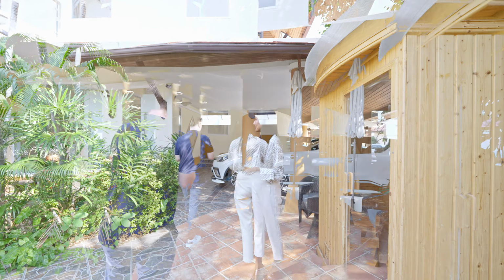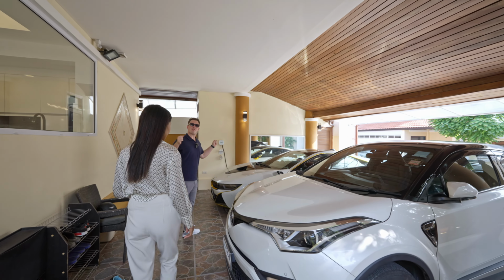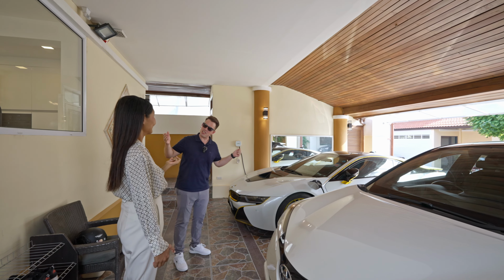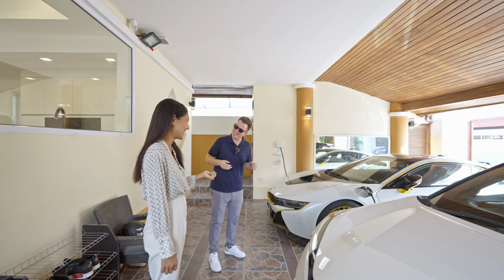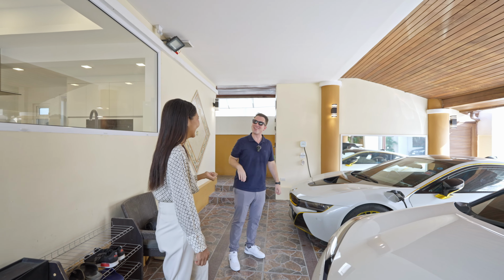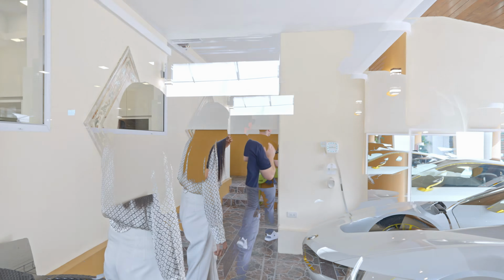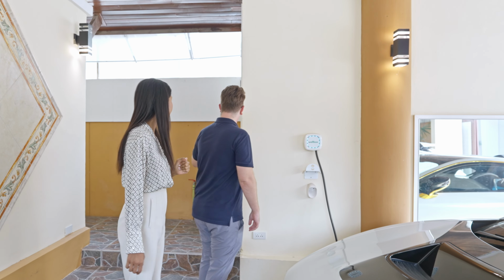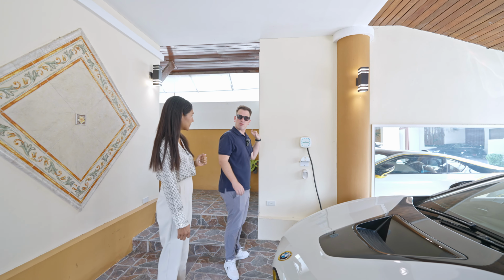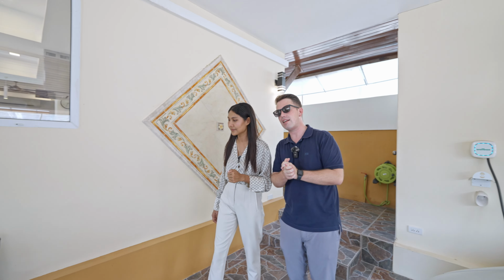Exactly. Here we have a 2-car garage. We have parking for some very nice supercars, which is unfortunately not included in the price yet. Maybe if you put a little bit more on top, we can talk about this. What is also nice, they have a wall box here, so you can charge your electric car. Over there is a big storage room, so you can really have some space to store all your gardening equipment.